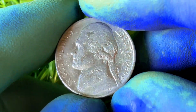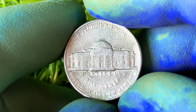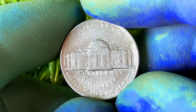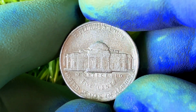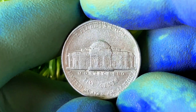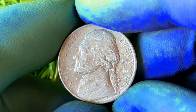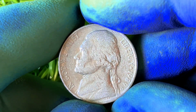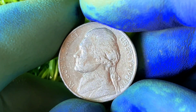Now pause and let that sink in. You could have handled this coin thousands of times without realizing its worth. That jar of nickels, that old drawer in the kitchen, they could be hiding a fortune. Every few years, another story emerges, someone finding a rare Jefferson nickel worth thousands. But none are quite like the 1988 D error. Why? Because so few survived. The mint corrected the dies almost immediately, destroying the rest. Only a handful escaped, and most remain undiscovered to this day.